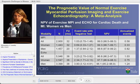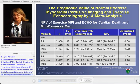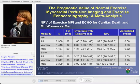Now, having said all the negative things about non-invasive tests in our ability to diagnose obstructive coronary disease, I think it's important to note the prognosis of these tests. If you have a negative test, whether you're looking at an exercise MPI or a stress echo, you have a very high negative predictive value, and the likelihood of having cardiovascular events down the road is extremely low. So obviously, in terms of prognosis, these tests are very, very good at excluding subsequent events.